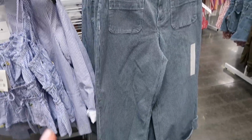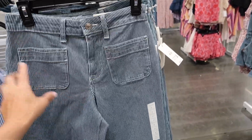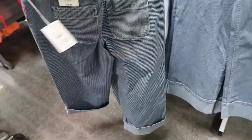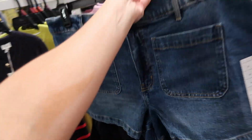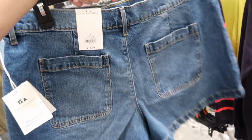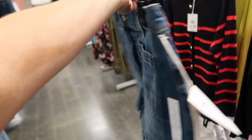Also new wide leg jeans from Free Assembly. So these look like they're mid-rise, the two pockets, cropped with the cuff in the stripe, and they're $26. New Free Assembly denim shorts. So these have the button zip, these two front pockets. Also has the pockets on the back. It says patch pocket short, and these are $18.